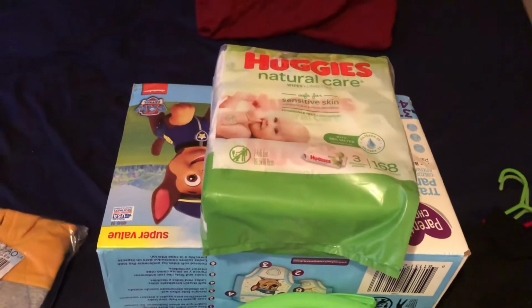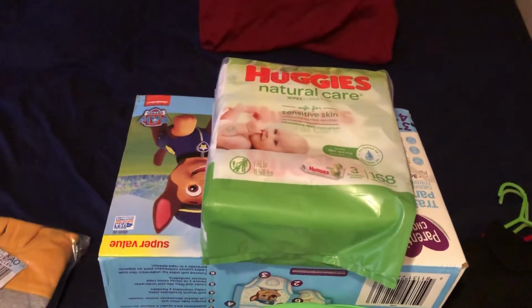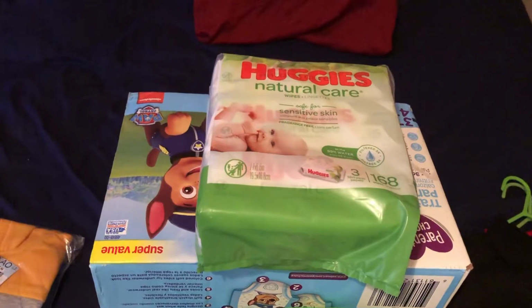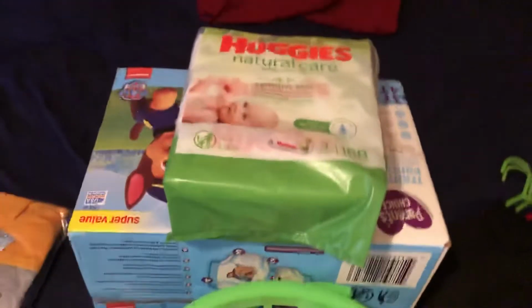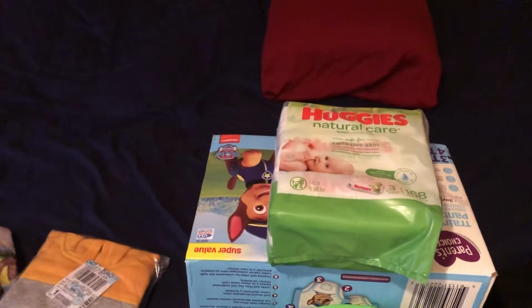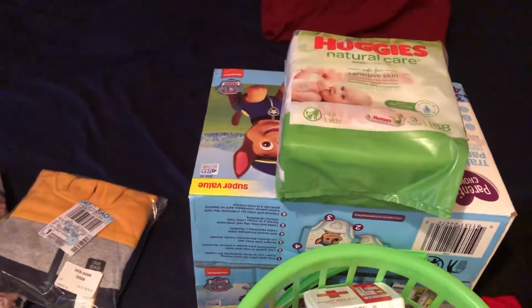I'm still debating on whether I'm going to purchase before we leave or just pick these up when we go to Walmart, because we'll be going to Walmart to pick up pop and juice anyway. So we'll see. It might save time, not time, but room in the luggage to just pick that up in Florida.